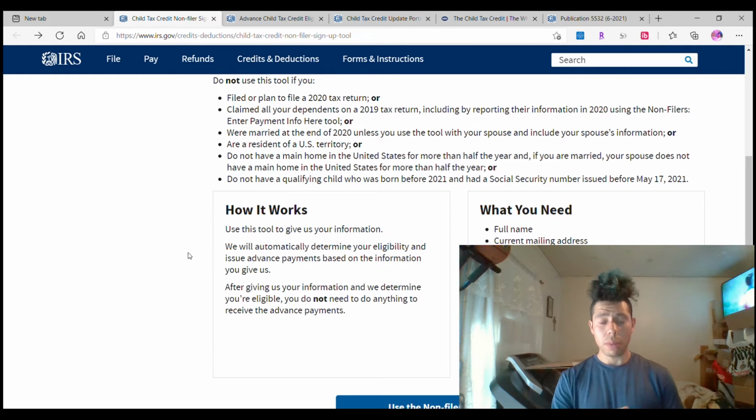It gives you another bracket right here. Says how it works and what you need. Okay, what do you need? You need your full name, your current mailing address, your email address, your date of birth, your social security, your bank account number, because it's going to deposit money into your bank account, which has to include your routing number and your account number, your identity protection personal identification number, your IP PIN.